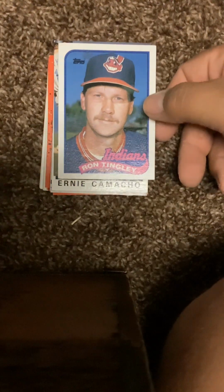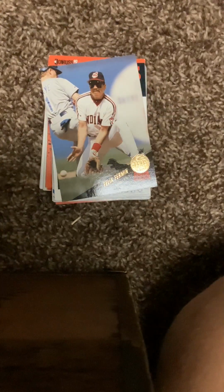This is Derek Lilliquist. The one thing I remember about him is, I think it was This Week in Baseball, his last name was voted the most unique name in the major leagues at the time. Ron Tingley, I have no idea who this is. So there you go.